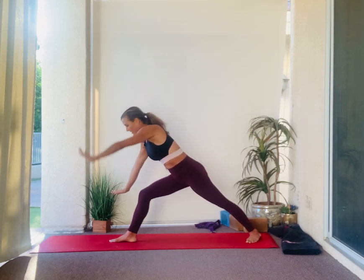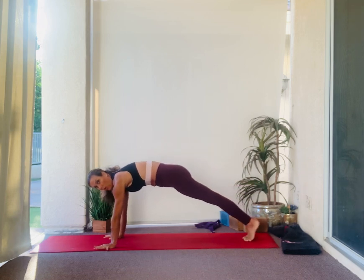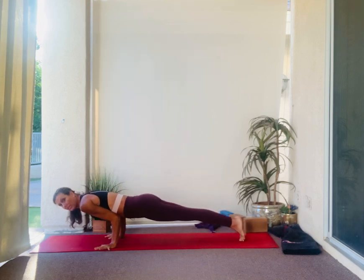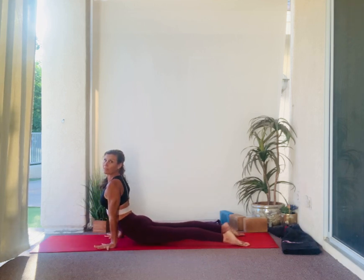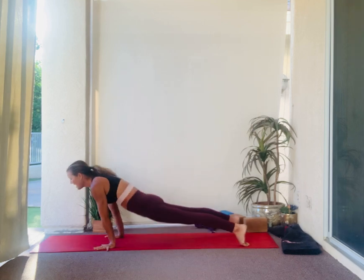Now frame the foot. Step back into plank. This is where some of you may just hold the plank or a child's pose or partial chaturanga or lower the knees or draw the sternum and chest forward, active legs. Chaturanga Dandasana. Inhale, press to the tops of the feet. Draw the pelvis forward. Broaden the collarbones.